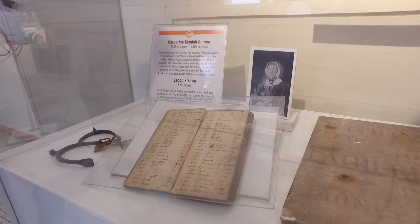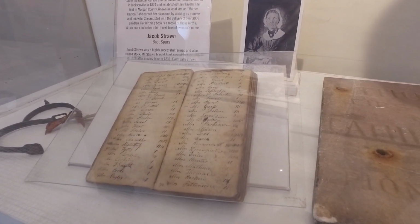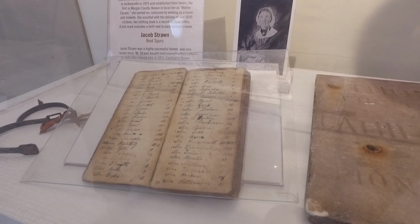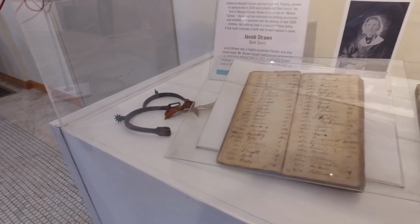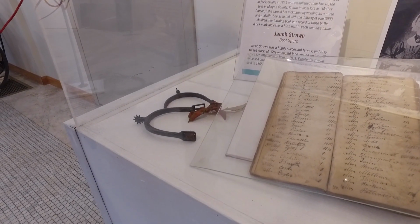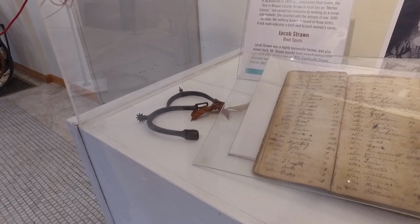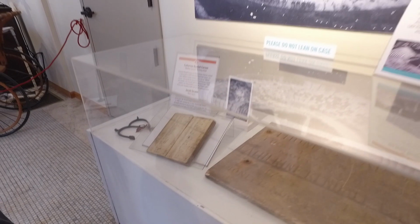And as you can see, they were very prolific in those days. Some like 10 and 12, you can see. Some big families. So that's one of our most precious artifacts, as well as the spurs for Jacob Strawn, a very successful early farmer who bought a lot of land around Jacksonville in the 1820s and eventually owned about 20,000 acres, a cattle baron, if you will.